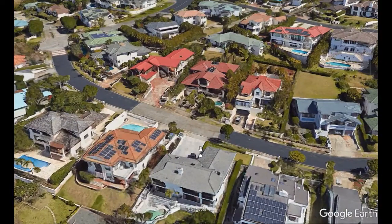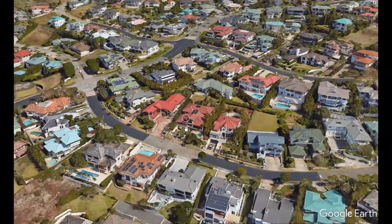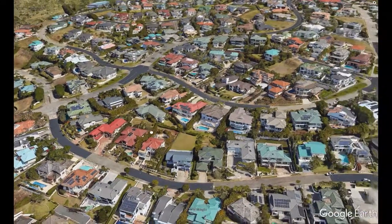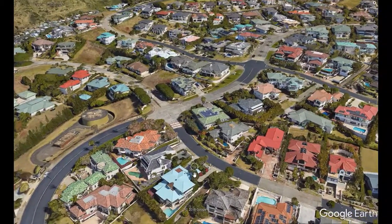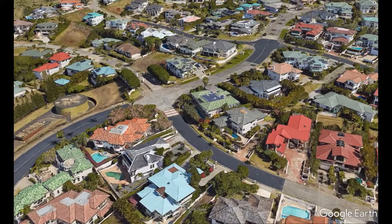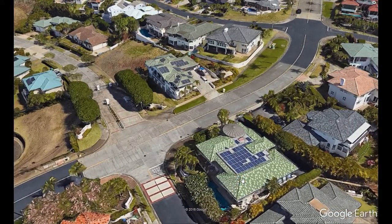Jeez, who was trying to keep up with the Joneses with the red roofs? There's 1, 2, 3, 4, 5 houses in this little pocket that have red roofs. To be fair though, there's a couple more in the area. It's not an uncommon color, but it's just another little pocket there. Look at that. My God, this roof over here is ugly as hell. Look at this. Green speckled roofs.